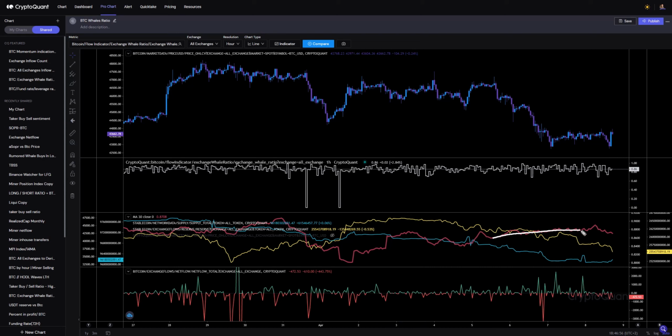We see the stablecoin reserves on exchanges is declining. Actually, right now it's declining very hard. That's not good because it looks like someone is taking profit. We need to check if that's related to the spot market. I know it is. That's the little sneak preview.